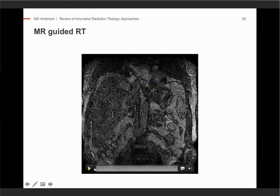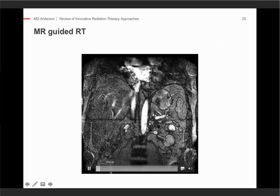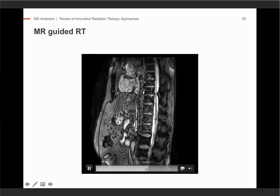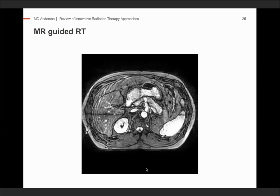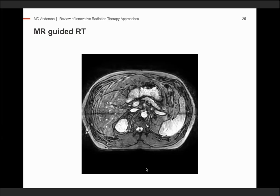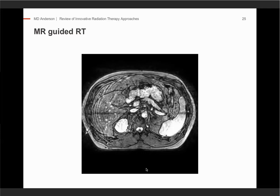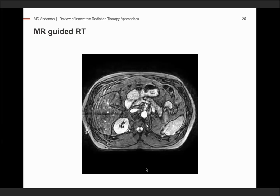Here's an example of the kind of images that we can get now with MR, and you can see this is the breathing motion of a patient during MR, and I'll just quickly show you a couple of different dimensions. What's really cool is that the technology is improving more and more, so that literally we can look right when we deliver the radiation, see exactly where the tumor is, where the bowel is, and make sure that it allows us to give a much higher dose of radiation safely. And ideally, a higher dose is going to lead to better outcomes and better control.